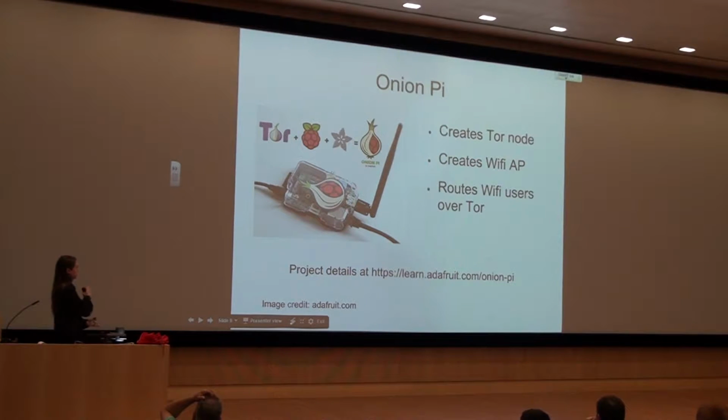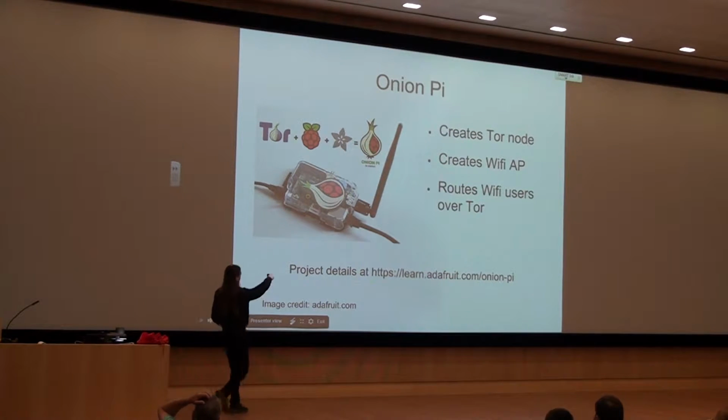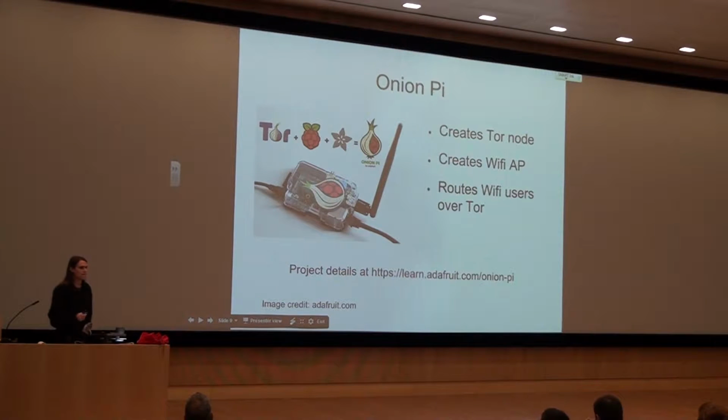But anyway, what this setup does is, if I had my laser pointer, I would point, but down here in the bottom corner, there's an Ethernet jack, which goes out to the public internet, and there's a Wi-Fi antenna, and it makes a wireless access point and acts as a router. And then any traffic that it gets over that wireless network, it funnels through Tor.